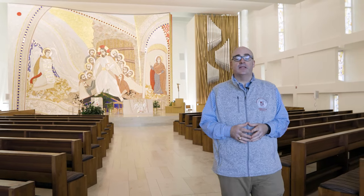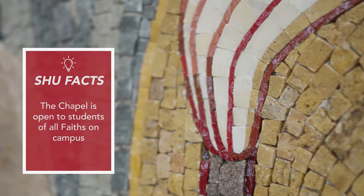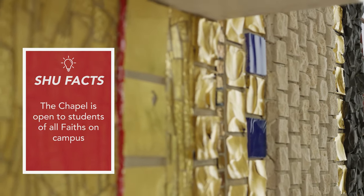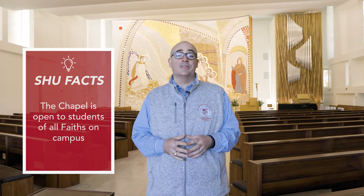The main center point of this chapel is the beautiful mosaic that's featured behind me. And that was designed by the famous Jesuit artist, Father Marco Ivan Rupnik. He was the personal artist to Pope John Paul II. It took a team of 15 Italian artists 2 weeks to put this mosaic together, and it is really the epicenter of what makes this space so beautiful.